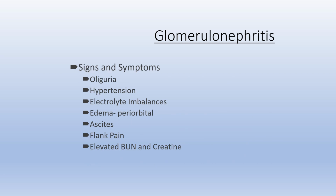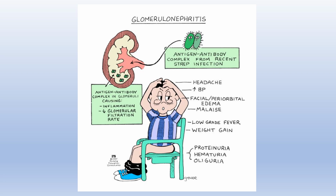Signs and symptoms are oliguria, hypertension, electrolyte imbalances, edema, which is periorbital edema, ascites, and flank pain. You can have an elevated BUN and creatinine. Complications from glomerulonephritis affect the ability of the nephrons to filter the bloodstream efficiently. The breakdown in filtering results in accumulation of waste or toxins in the bloodstream, poor regulation of essential minerals or nutrients, loss of red blood cells, and loss of proteins. Possible complications of glomerulonephritis include acute kidney injury, chronic kidney injury, high blood pressure, and nephrotic syndrome.